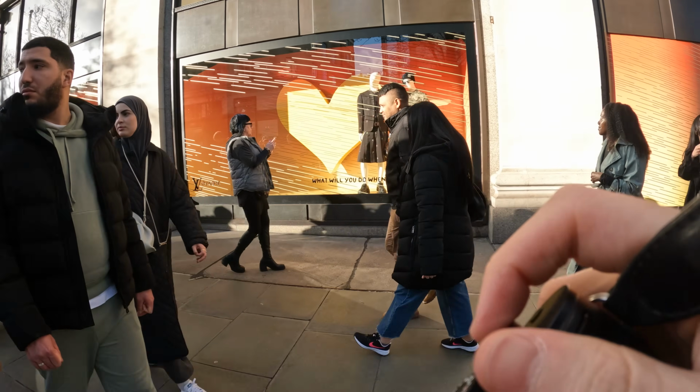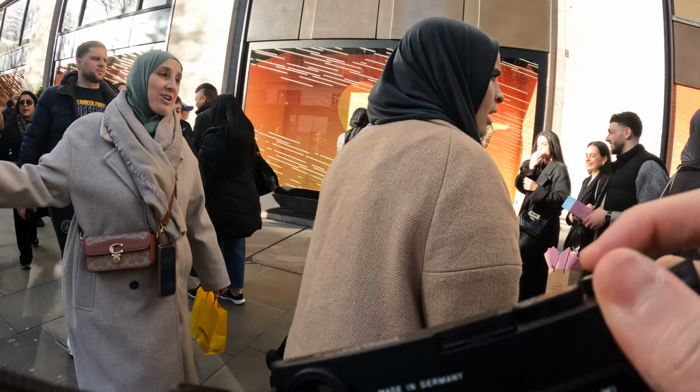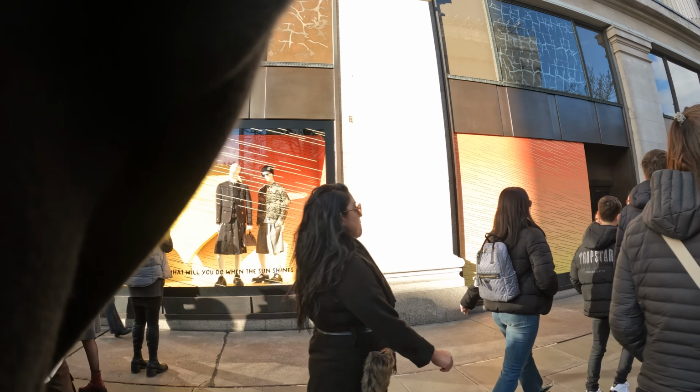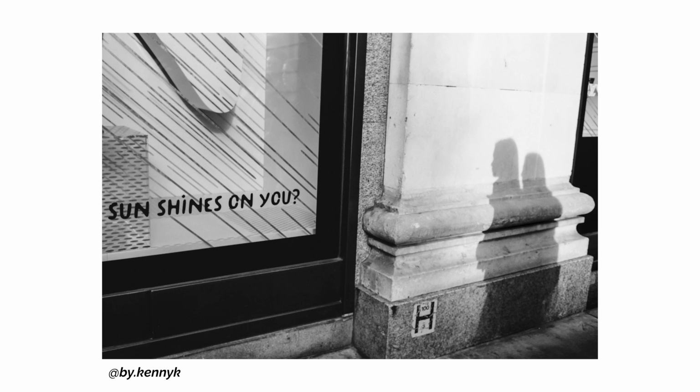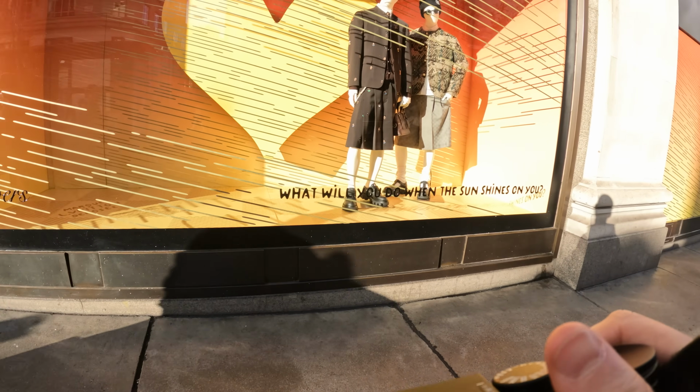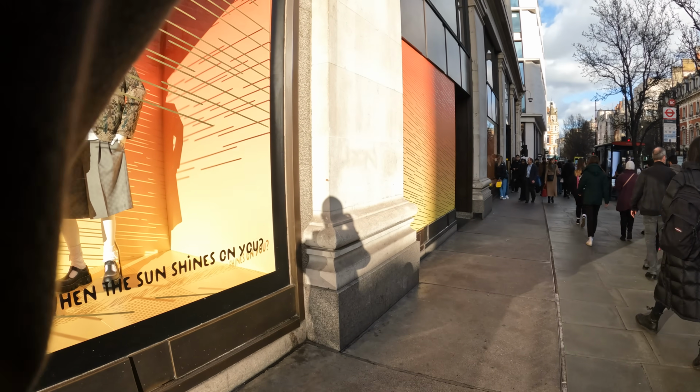It was around 2 or 3 PM at this point, and there was a great patch of light hitting this area. It was also here that I recognised a photograph taken by my mate Kenny. There's some text on the window display saying, "When the sun shines on you," and Kenny managed to snap a great shot with some shadows on the wall. Using Kenny as my inspiration for this, I wanted to see what I could come up with as well.